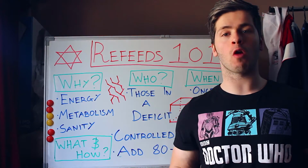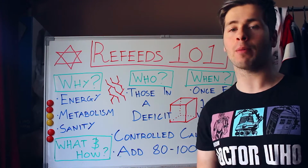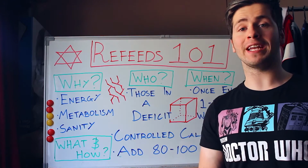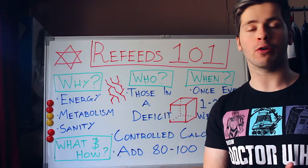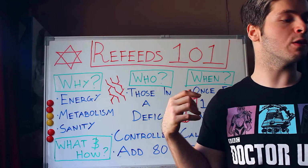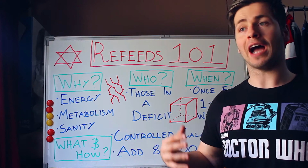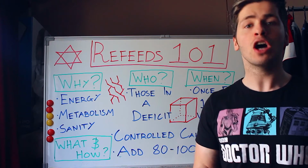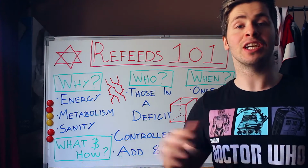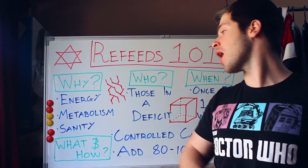Why do you need to do a refeed? There are a few different reasons, but the main top three that I came up with is energy. Normally when you've been dieting in a deficit for a long period of time, your energy levels are low and you feel down as well, and you just feel like you can't do anything, especially towards the end of a cut. What a refeed does is it adds in carbs, it adds in energy, basically to help you feel pepped up all over again.